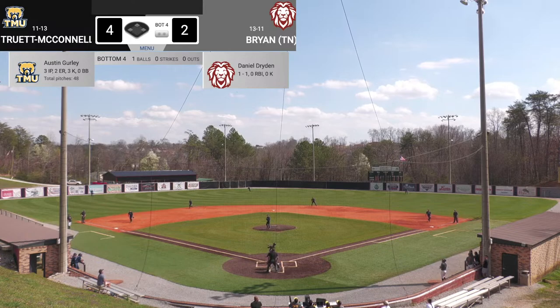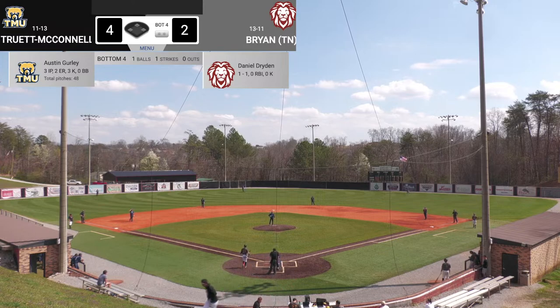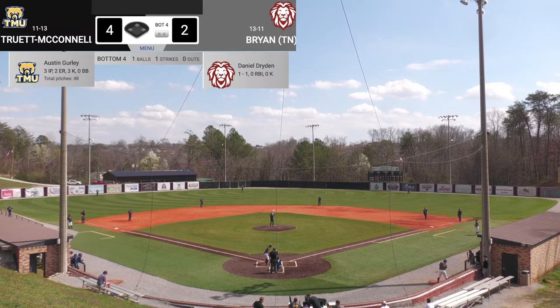There's going to be a slow curveball. It's going to be fouled straight back here. Barely missed the white Ford Escape. So that's going to even the count to a 1-ball, 1-strike count to Dryden, who's also, you'll hear the dugout refer to him as Pawpaw.